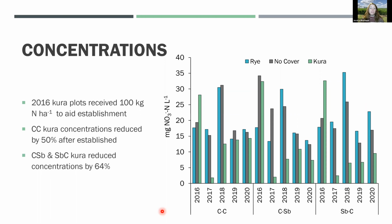Additionally, in continuous corn, Kura reduced concentrations by 50% after it was established, so from 2017 to 2020. And in corn-soybean and soybean-corn, Kura reduced it even more, by 64%.